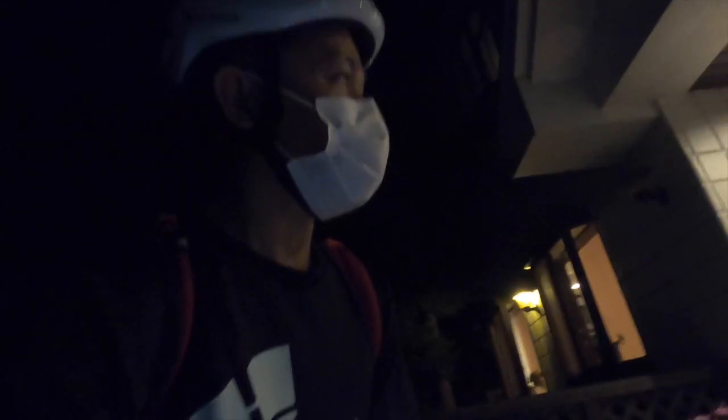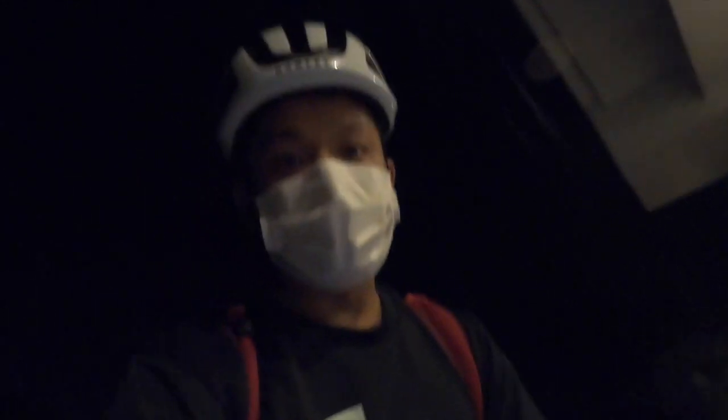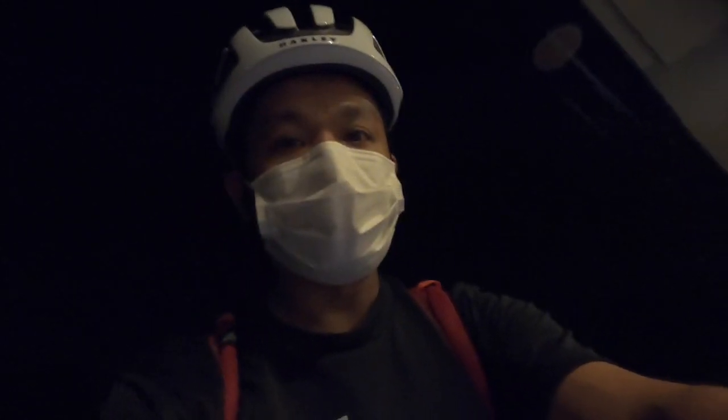So I think this is the hotel. It says Keys Fuji View. The reception is only until 8 p.m. They are leaving the keys and the code to me. So let me do that first.